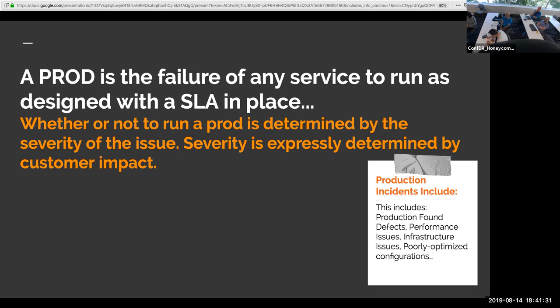Like I said, if we know that one of our services is impacting one customer, we run an incident. We have millions of customers. We do that because we're trying to keep our customers happy, and they see that.